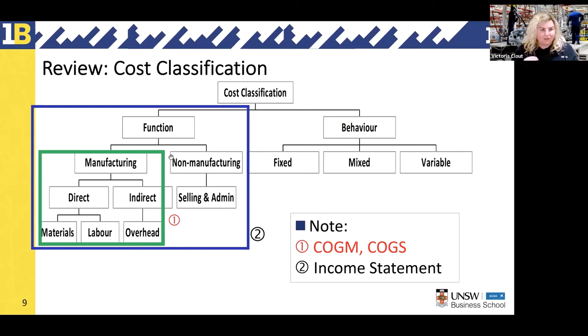That's all not directly in the factory related to building that product. So where do those non-manufacturing costs go? We have things like selling and admin. They're going to be reported in the income statement, so we don't need to stick those to our cost object.